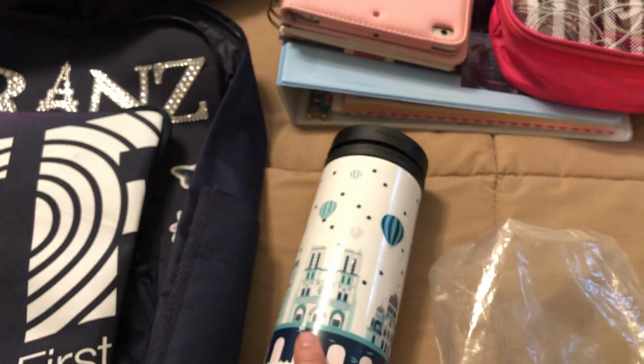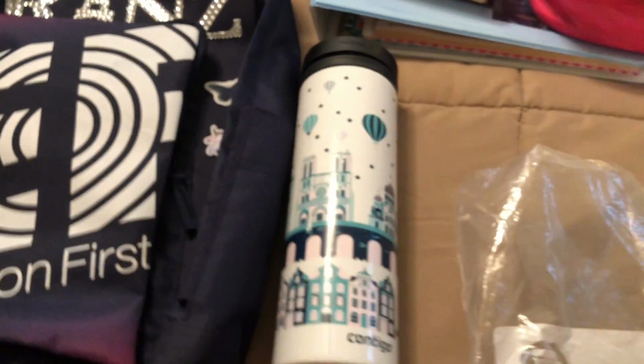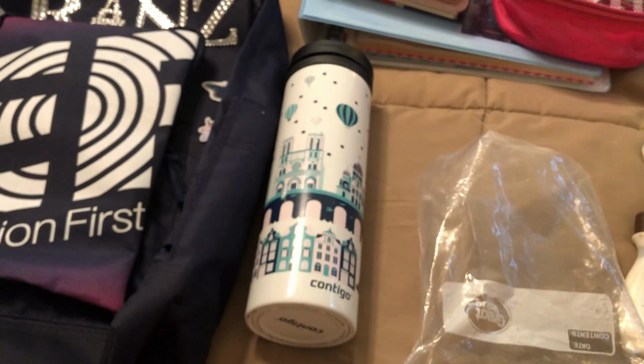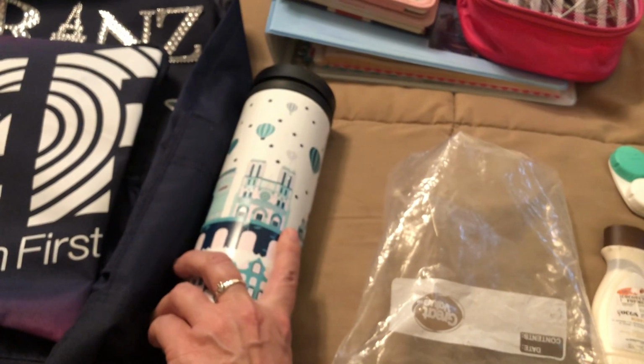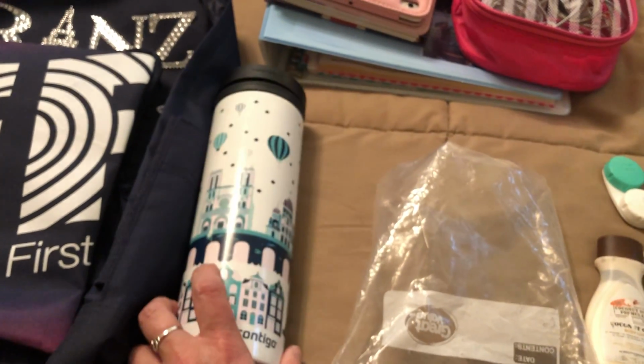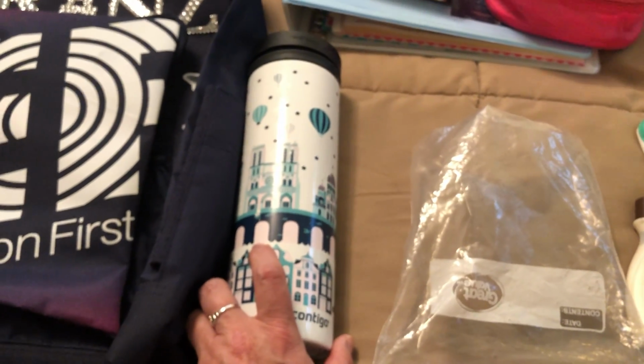Right here's my water bottle. It'll go right here in my little side pocket. Of course, you know, when you go through security, it has to be empty, but I'll fill it up frequently throughout the trip because I don't like to spend money on water if I can get it for free. So I'm bringing this with me. When I get through security in Pittsburgh, I'll fill it up at one of the water fountains there, and then I'll have water for me on the airplane.